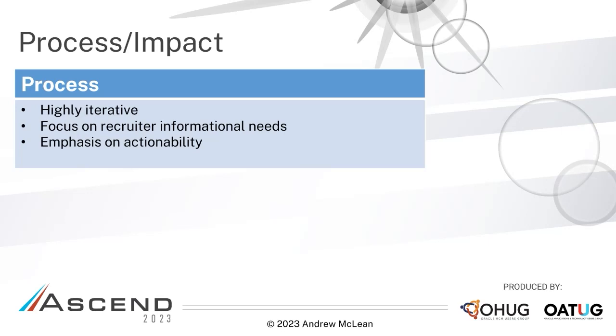Again, we really wanted to keep our overarching goals in mind throughout the entire process, so not losing sight of what the actual purpose of this was. It's easy to get caught up in the minutiae of all the information that they wanted to see. We really wanted to make sure we focused these dashboards on the informational needs for recruiters and hiring leaders, and giving them the tools that they need to access that information accordingly. So really focusing on providing them with what they need to see, and then the actionability part, so they can actually go in and take action from there.